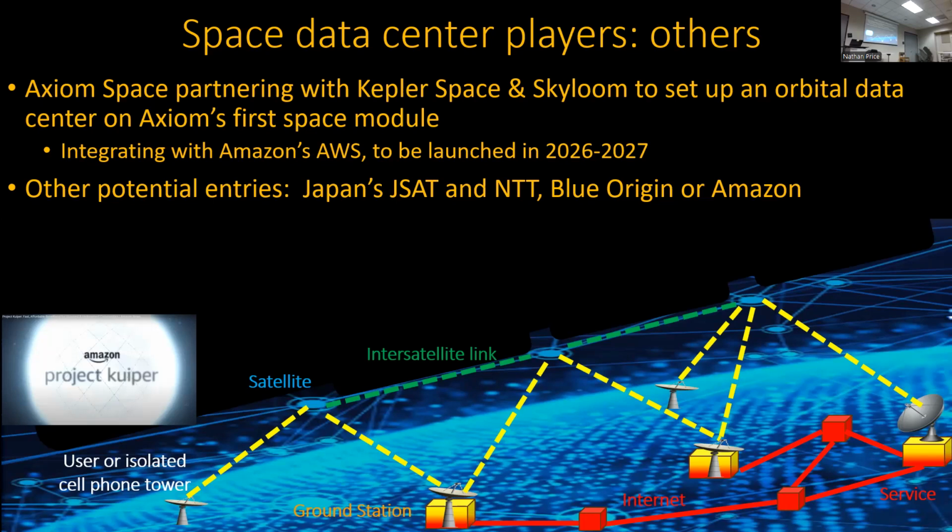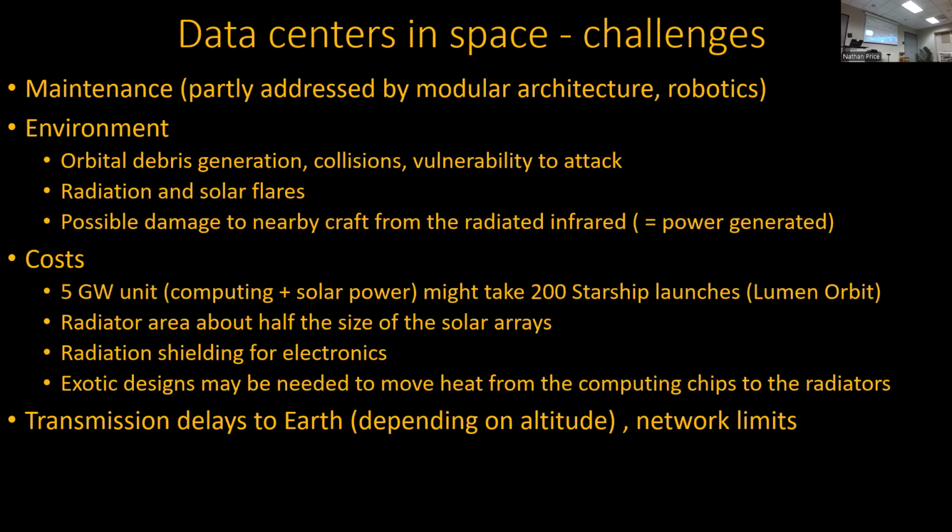So Amazon is involved already to some extent. That's going up in 2026, 2027. It's already going to happen. It doesn't take any big R&D effort. They're just going to do it. And what they'll probably do is just tie in with their network if Amazon gets it built fast enough, which is still not very clear. They could always go through Starlink if they had to. Other entries are in there too. Japan has a couple of companies.